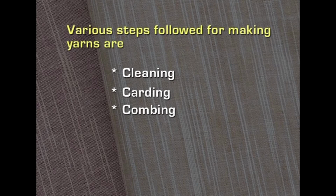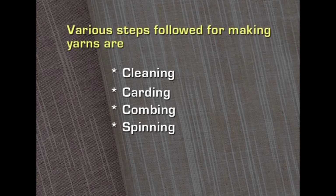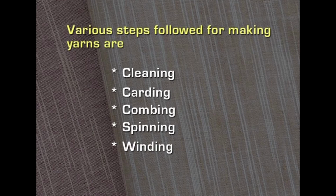The third step is combing. This is an optional step used for making fine quality yarn. Carded slivers are combed to separate long and short fibers with the help of a series of combs. The fourth step is spinning. Here the carded and combed slivers are further drawn and spun into yarns. The yarn is a single strand, but it may be plied into several strands. The fifth step is winding. The yarn is wound onto various packages according to the weight or length of the yarn and its end use.